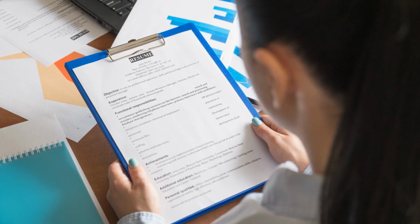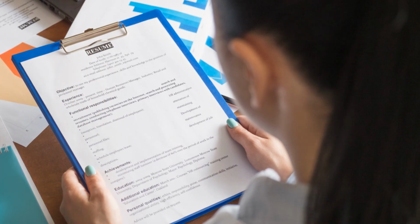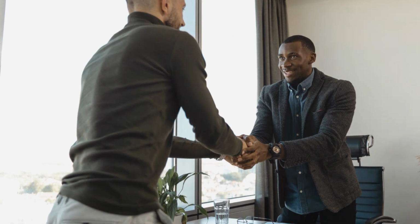Now let's face it, the job search process can be a full-time job in itself. It can be time-consuming, stressful, and sometimes downright discouraging. Working with a recruiter can alleviate much of that burden, allowing you to focus on what truly matters, showcasing your skills and landing that dream job.